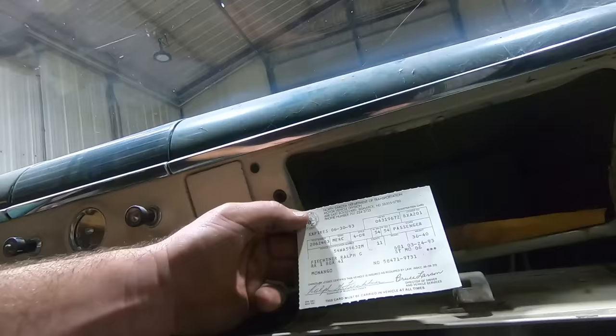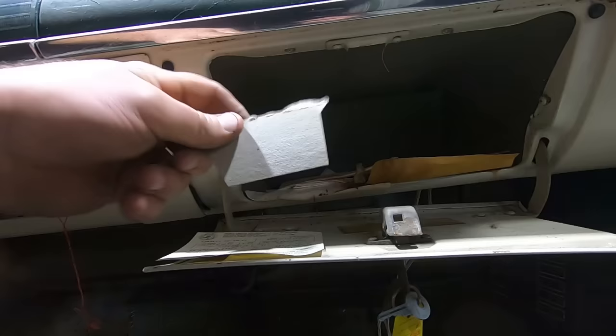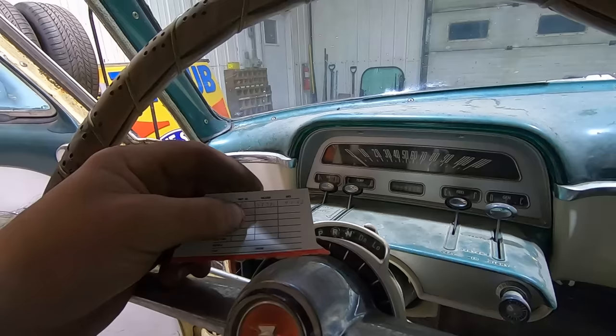Ralph Fickner. Oh man, this was advertised as a '55. It's a '54. Little did I know. 95,000 miles on it. 95,775. So they put a little over 200 miles on it before they parked it.